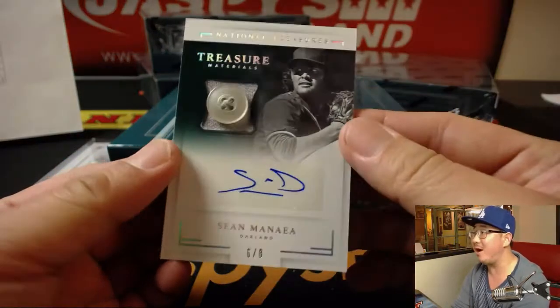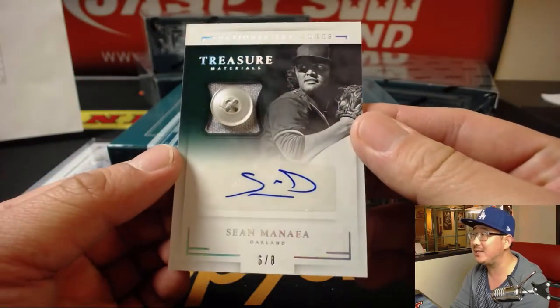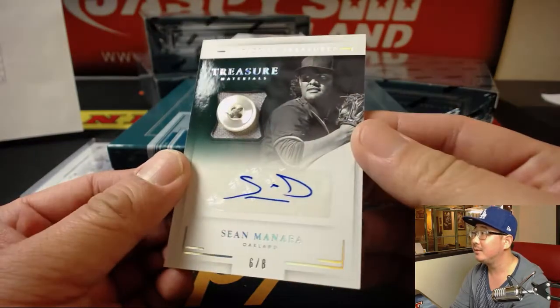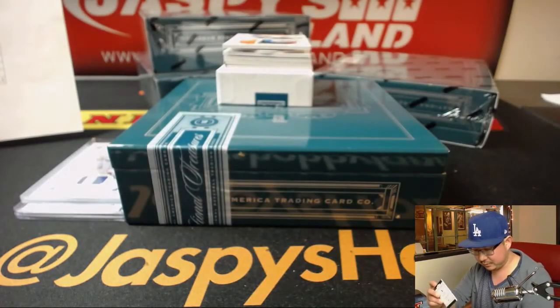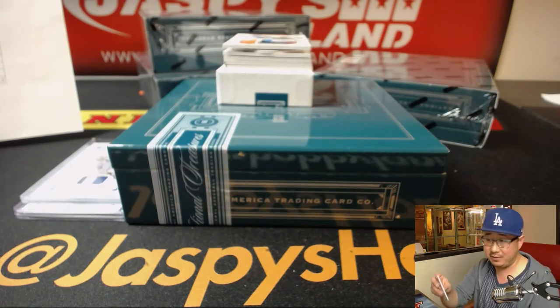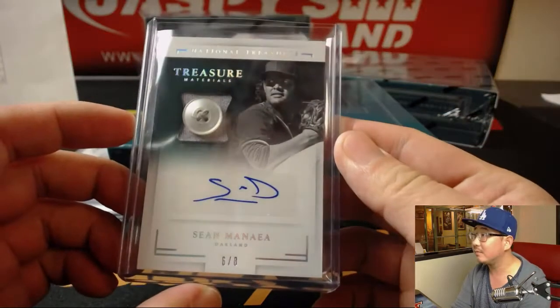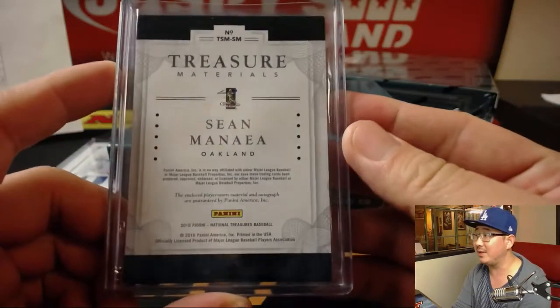The button, right on the button, Sean Manaea, 6 out of 8. Out of 8 buttons. That one is for the A's, Scott V with the A's. Wish there were more buttons. I like those buttons.